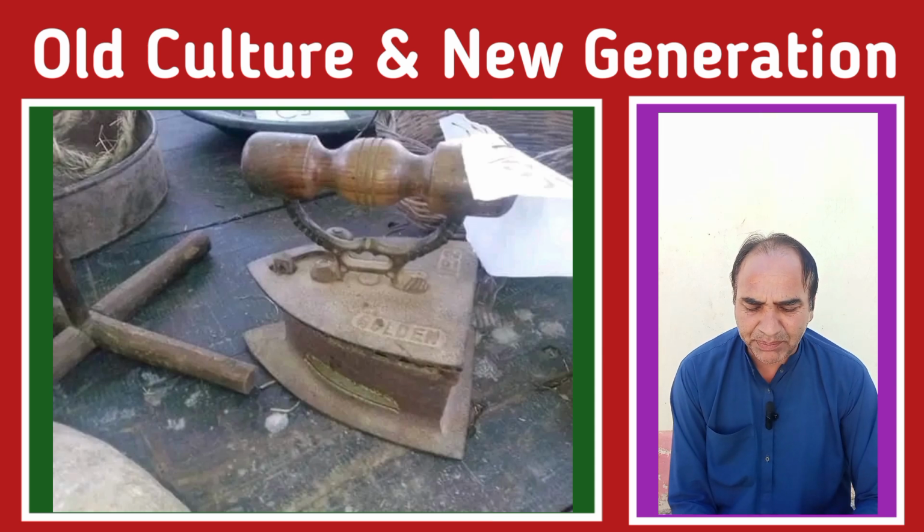The iron is heated by placing it on a heat source such as hot coals, embers, or a stove. Some designs include a compartment for holding coals, allowing the iron to maintain its heat for longer periods. After heating, the iron is used to press clothes by gliding it over the fabric to remove wrinkles and creases. Users had to be careful to ensure the iron was hot enough for effective pressing but not so hot as to scorch or burn the fabric.